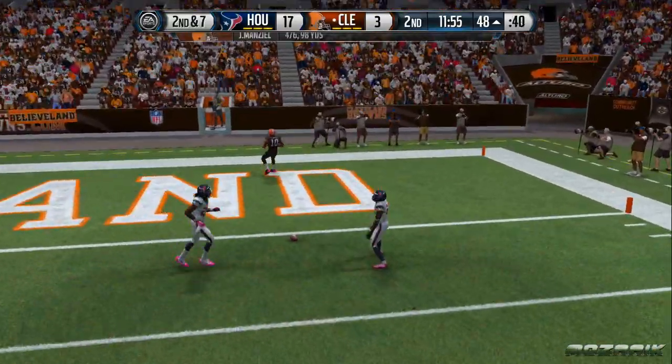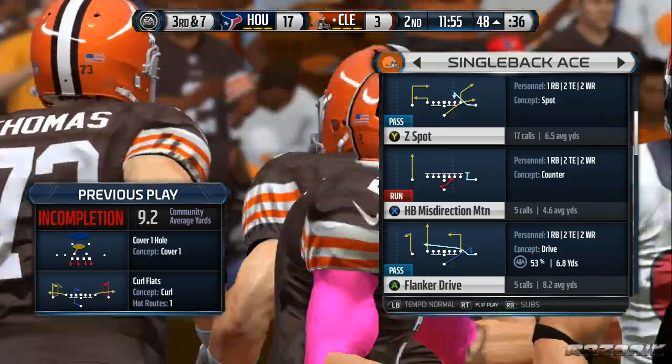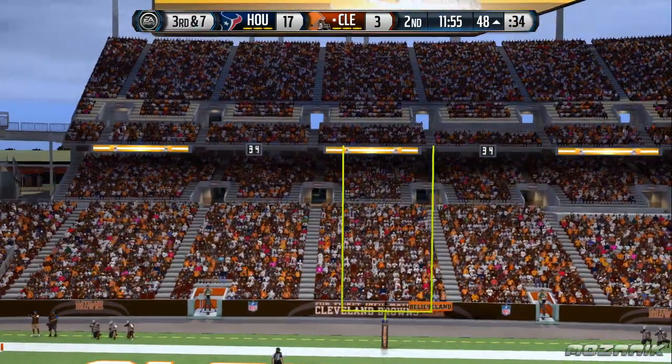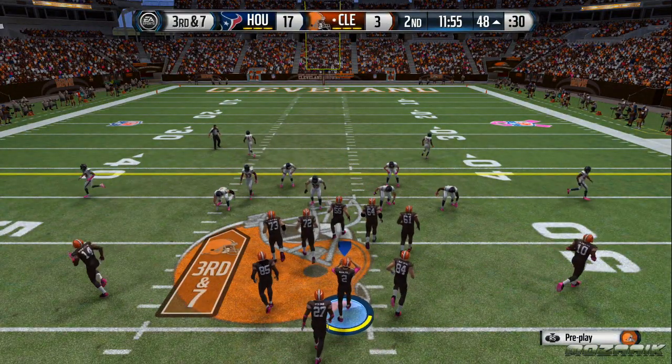A near interception that time by Boykin. Well, Jim, I threw a lot of passes like that in my career where it should have been intercepted and the guy dropped it. You just go, yes, I got a break. Now can you capitalize on that break?